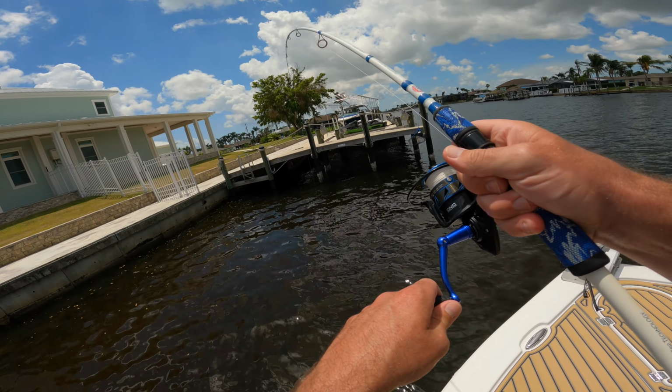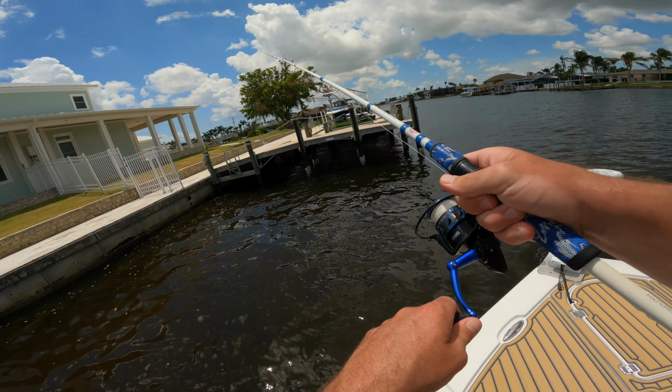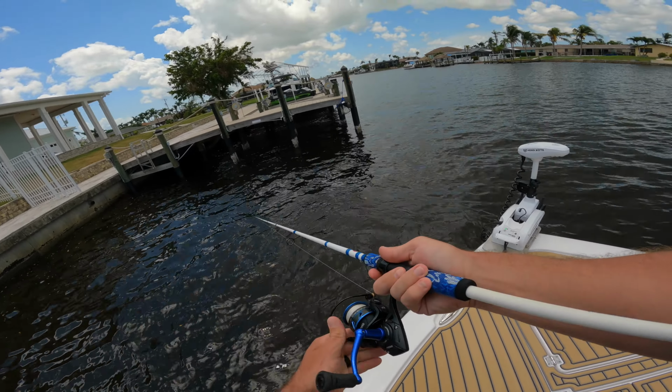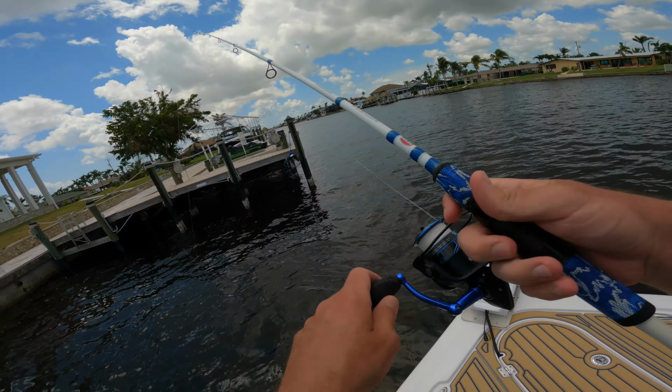Oh man. Thought it was a fish, but it's not. I'm hung. Dang it. What the heck is that? Could be down there. Damn it. It's the second voodoo I'm gonna lose today, I think. Yes. No, there goes my voodoo.